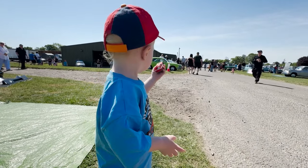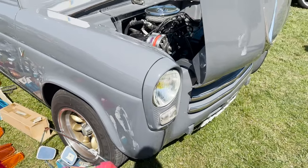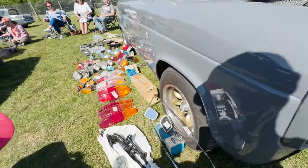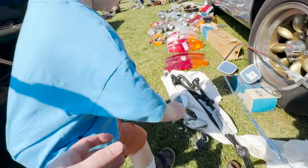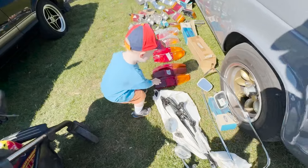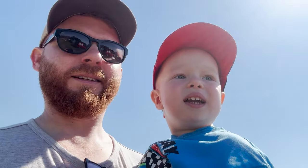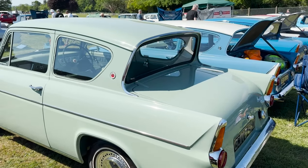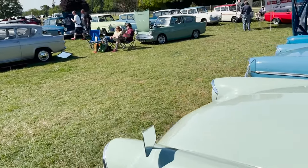What's that? Lightning McQueen. You see Lightning McQueen? Look. We'll go have a look. Bless you. All the parts. You want to buy some parts? It's the mirror.